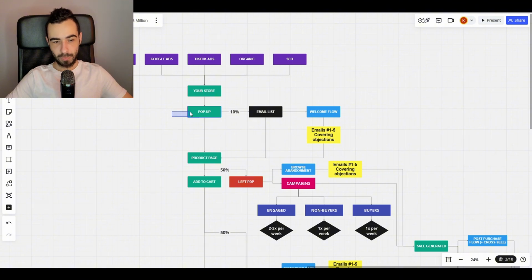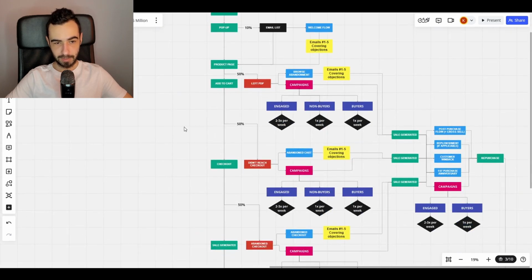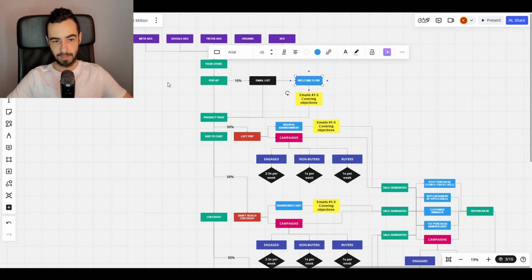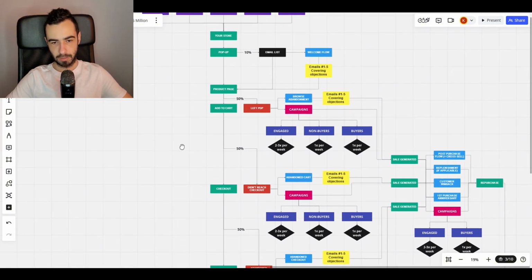But again, you want to make the whole process, the whole thing from visiting your store to purchasing, as simple as possible. That's why having a discount code on the thank you page of the pop-up is important. And yes, your welcome flow revenue will go down because you will be attributing less sales, but your total sales will go up. And this is what matters in the end.